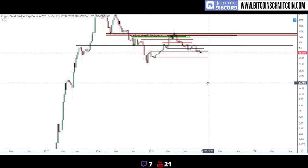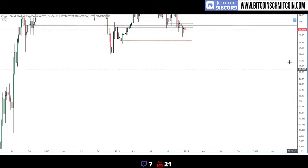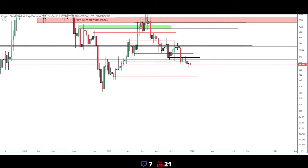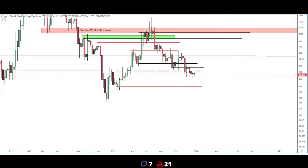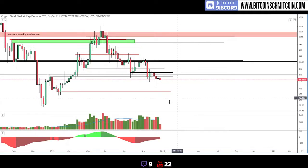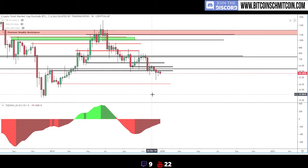But where we should be really skeptical is when we come back down here and retest. I think we're definitely going to come back down here and retest. I don't think the bottom is quite in, even if it's a local bottom and a bounce. I mean, we are starting to see some heavy divergence on things like the SMI, for example. We see it's very clearly diverging. And so, that's a good sign for sure.